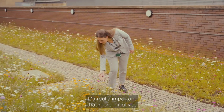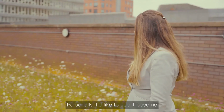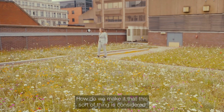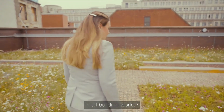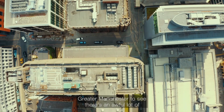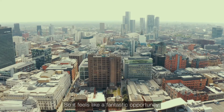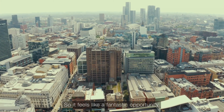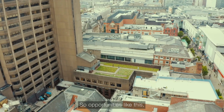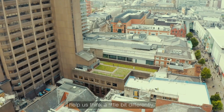It's really important that more initiatives like this happen. Personally, I'd like to see it become more and more mainstream. How do we make it that this sort of thing is considered in all building works? You only have to look at what's happening now in Greater Manchester. You see there's an awful lot of building works going on. So it feels like a fantastic opportunity. We can't always just build our way out of trouble. So opportunities like this help us think a little bit differently.